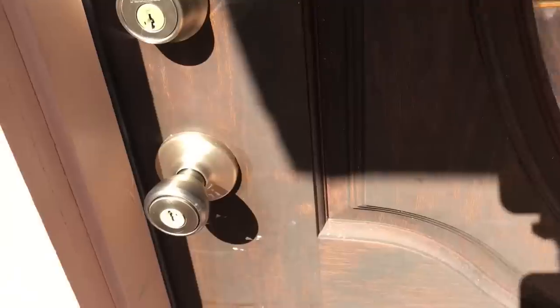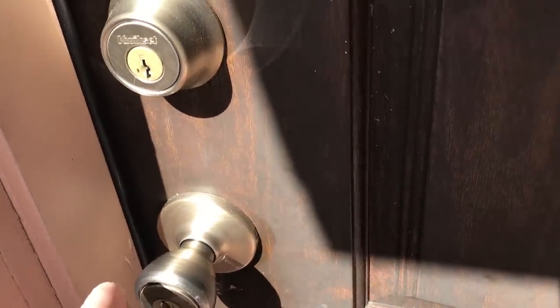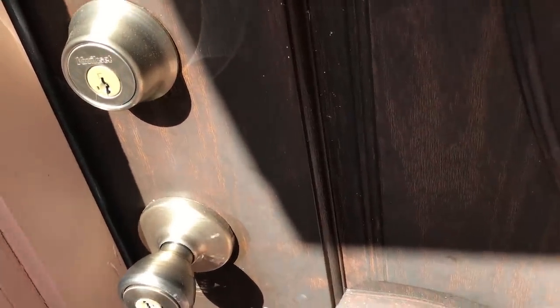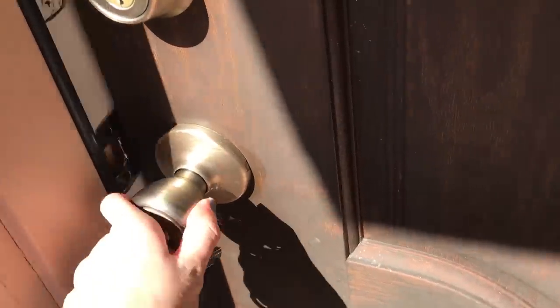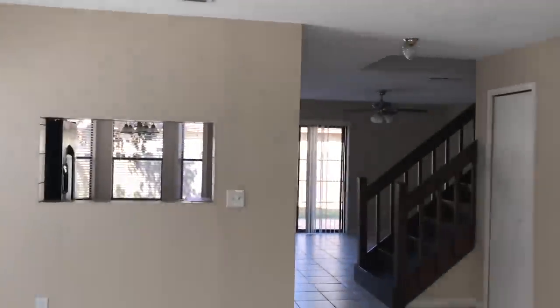So here we are at the front door. The front door is very pretty. Let's unlock this and go inside, if I can figure out how to work my key. There we go. Ta-da! Welcome home, everybody. This is the new place. I am so stoked. Literally, look at this place.